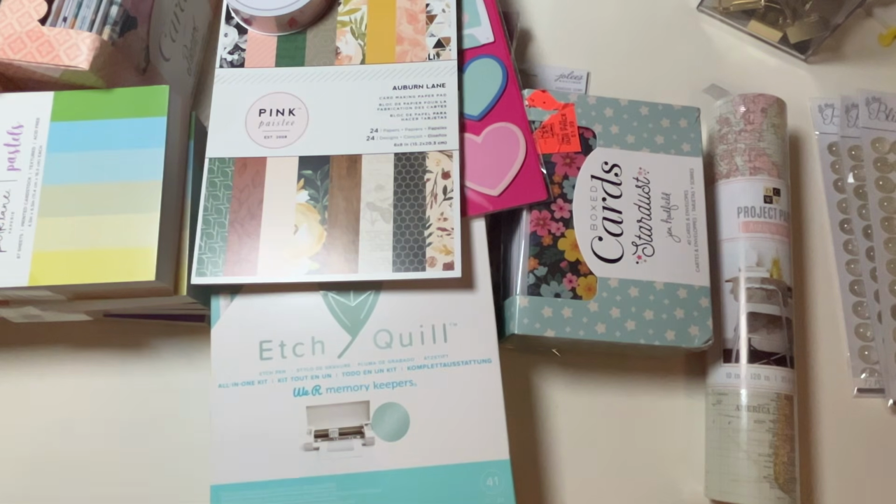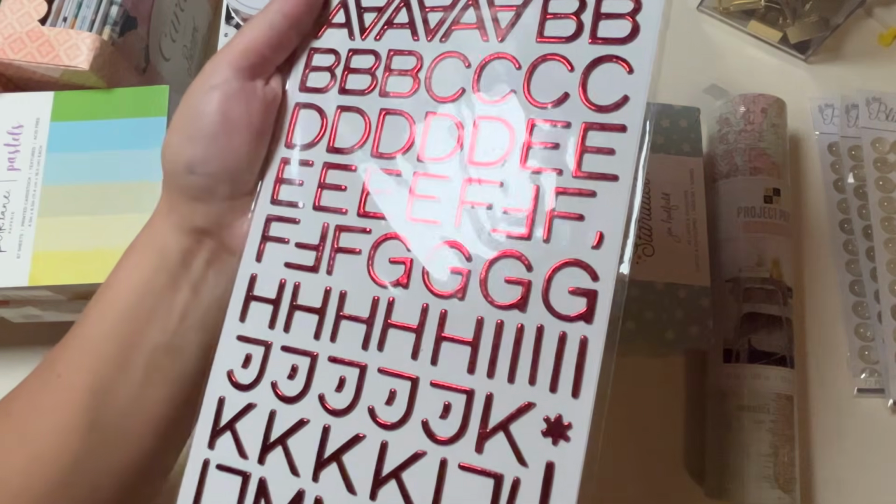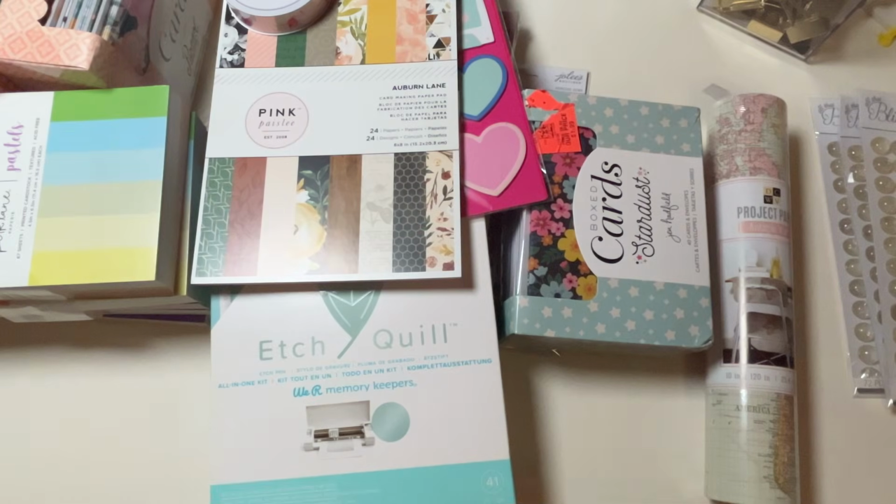Then I got these really pretty shiny red ones. I don't know if you can, there you go. Now you can see they're red. But these are really pretty for Christmas. They're called hardcover.